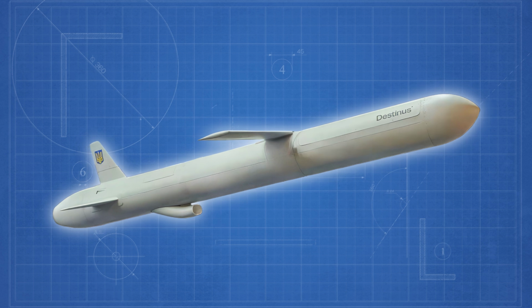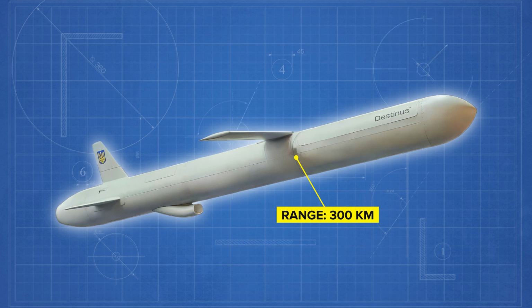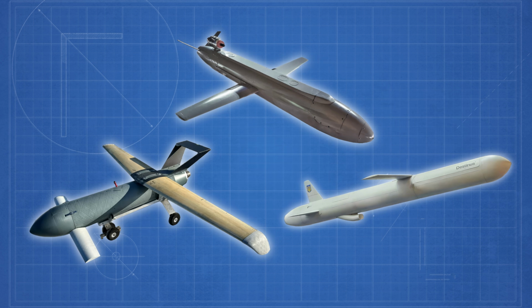And the latest addition is the Ruta, named after the rue plant, a symbol deeply rooted in Ukrainian tradition. Very little is known about this missile except that it's in the final stages of testing. Analysts estimate it has a range of up to 186 miles, a top speed of just below 500 miles per hour, and a warhead weighing roughly 220 pounds. Assuming these missiles perform as expected, a year from now, Ukraine will have a steady flow of them with which to pummel the Russians.